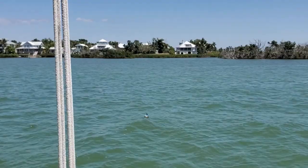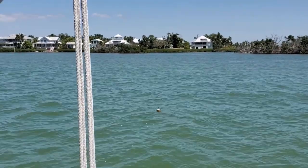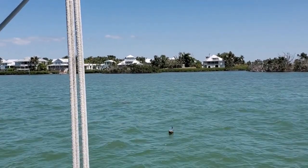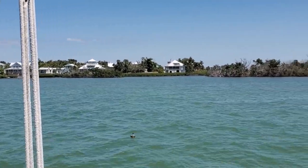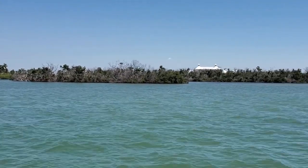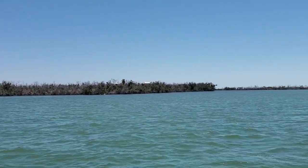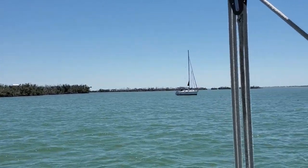So good to go. So we got a little crab pot there. It was right next to the boat. And I know they're probably going to be mad, but I moved it about 20 feet. But if it would have got caught in my prop or underneath my boat, I would have had to cut it off. So I'm sure they're glad about that.